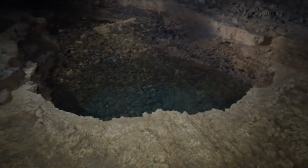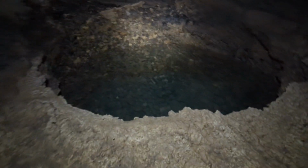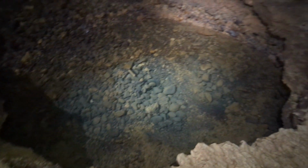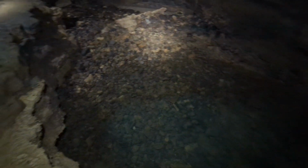Yeah, Jason just found another fossil. Let me zoom in on it up there and get a little closer. There's lines all in it. It's really hard to tell what that is, but it kind of looks a lot like this other one you saw. It's a neat little hole in the floor of the cave. There's water in there. It doesn't look like it, but there is. There's another little bat. It's a little brown bat.